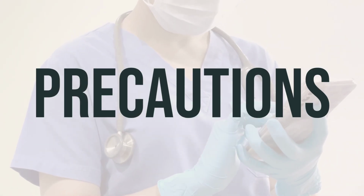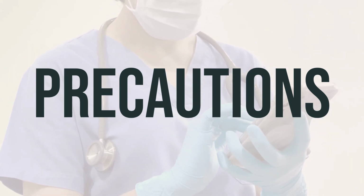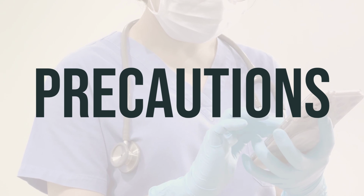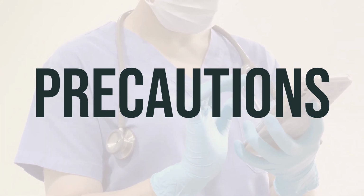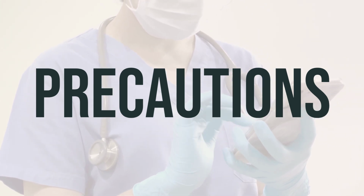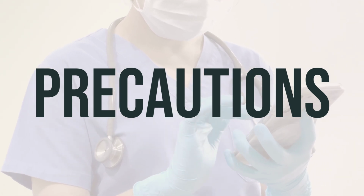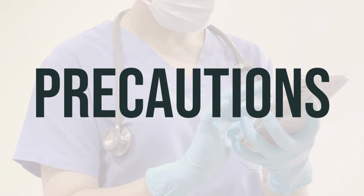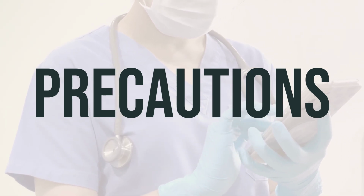Before using this medication, it's important to inform your doctor or pharmacist about any allergies you may have to ergotamine, caffeine, or other related drugs. Also, it's important to inform them about your medical history, especially if you have conditions such as high blood pressure, heart disease, liver or kidney disease, or if you are a smoker. This medication can make you feel dizzy, and using alcohol or marijuana can make this effect worse.